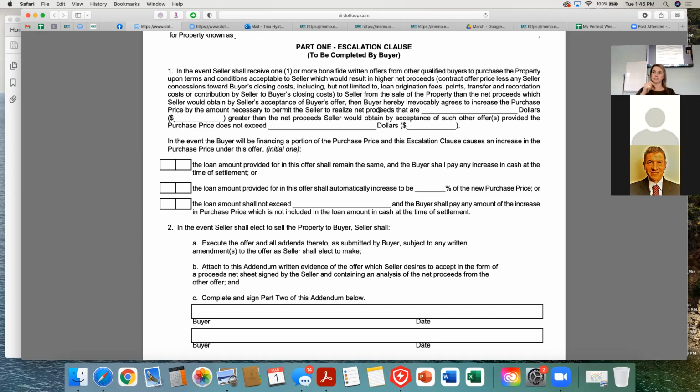So we're going to escalate. This is like your bidding war, right? You're 5,000, no 10,000, no mine's 1,000, whatever, up to this cap. So $5,000 increments up to this purchase price. This is where we're capping it. We're capping it at $350,000, okay? And then they fill in how it's going to work. So the escalation causes an increase in the purchase price. Either the loan amount will remain the same and the buyer is going to pay the extra cash at settlement, or the loan amount shall automatically increase to be 80% of the purchase price or 95% of the purchase price or whatever their loan product is, right? Or the loan amount shall not exceed blank and the buyer shall pay any amount of the increase above that loan amount, okay?